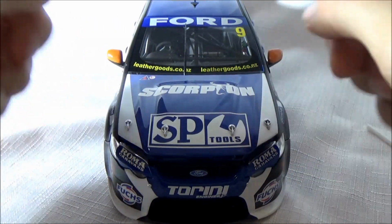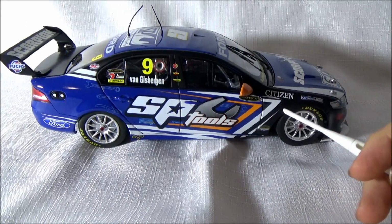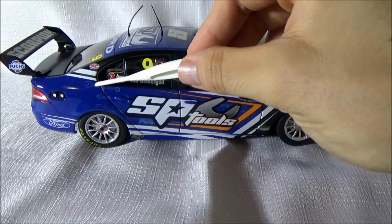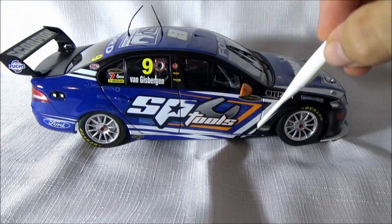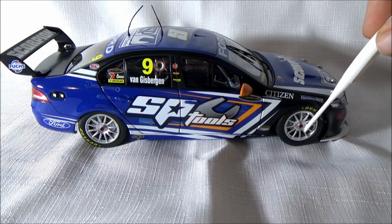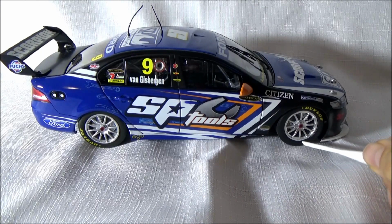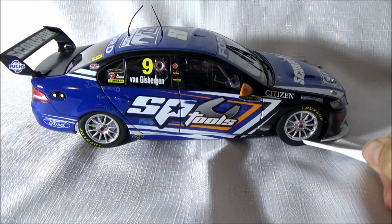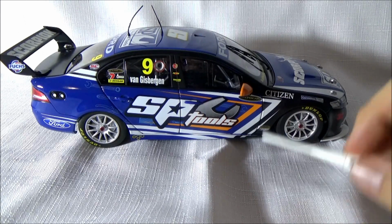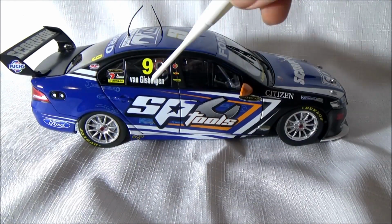So that's done. Now we'll have a look at the side of the car. Alrighty, so looking at the side, one thing to note with this car is the design of the paintwork. You've got the detailed spanners and screwdrivers from SP Tools, which is very well done by Classics. And with the V8 Supercar model, you get detailed V8 Supercar wheels. You probably can't see it, but you actually get an engraving of Supercars on all 4 wheels, so that's very good. And of course the detailed fuel filter there. So not bad for the side.